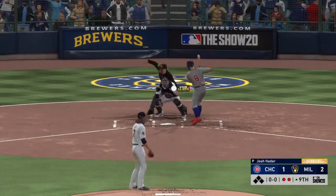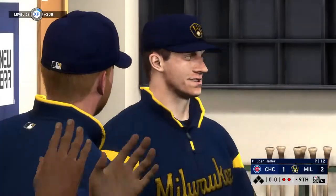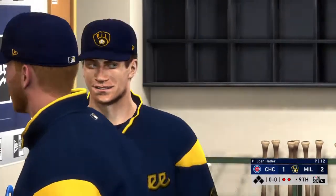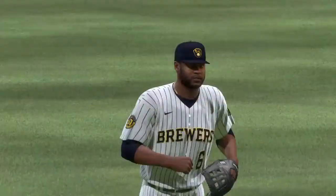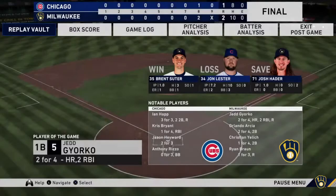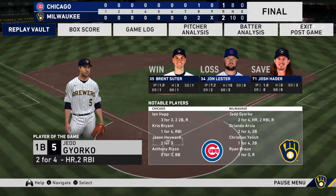41,900 strong on their feet here at Miller Park. He struck him out, and that'll do it for the Cubs here tonight. Yeah, and the home crowd is loving it as they jumped out in front in the bottom of the 8th, and they did what they had to do in the 9th to seal the deal. Close one tonight, 2-1 the final score. Milwaukee came through late, taking the lead in the 8th to secure the victory.